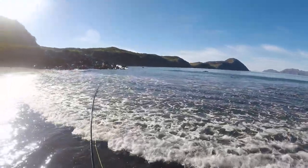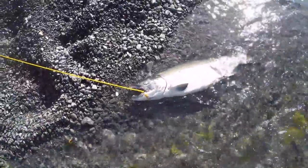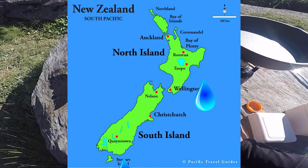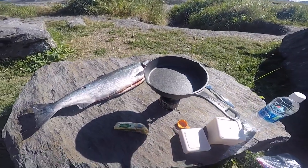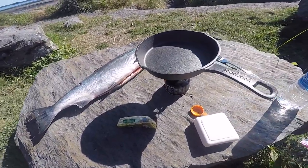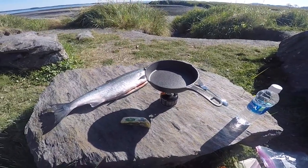I just caught a little Jack Silver. He's just under 20 inches. I apologize, New Zealand, my homeland. I've got some Irish butter, and it is loaded with garlic and herb. So what I'm gonna do is I'm gonna fire this up right now, and we're gonna cook some fresh silver salmon straight out of the river and have a phenomenal experience.